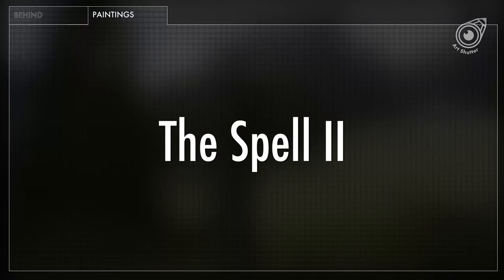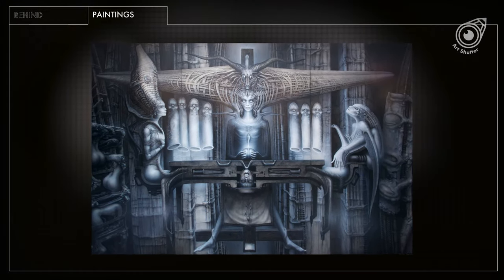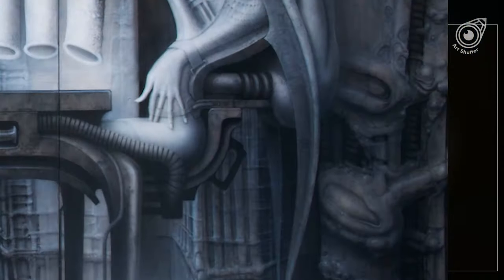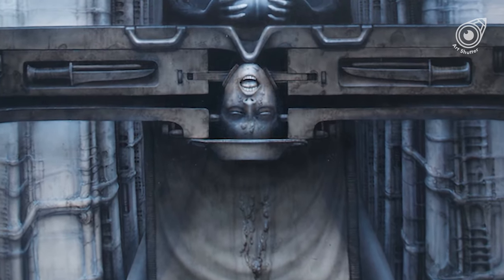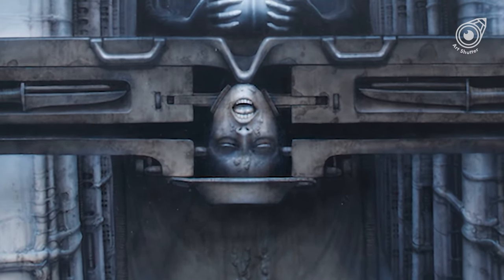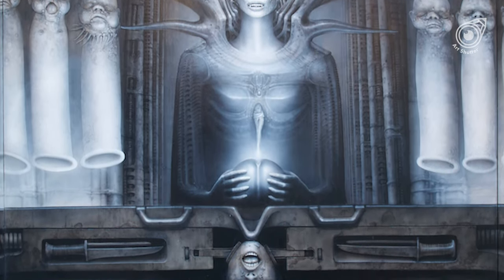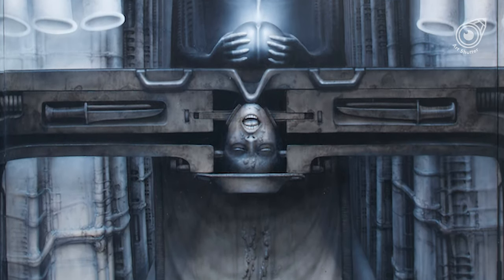The Spell, 2. The painting depicts three women, possibly witches, gathered around a table that seems to float. Two of the women on the side look like they have no legs and are somehow attached to the table. The head of the victim is upside down and stuck in the table. Giger once explained that the main woman in the middle has her legs tied to an upside down crucifix. This woman wears a white headdress that stretches to the edge of the painting.